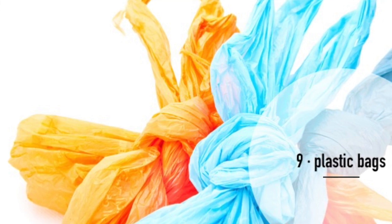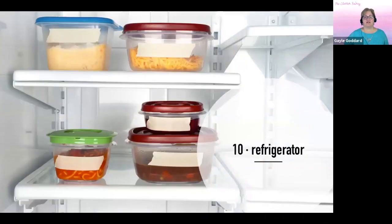So find a solution to turn these out, and go to the grocery store with your reusable grocery bag so that you don't bring so many home. The refrigerator, you have to clean it out. Everybody puts leftovers in, and then they get shoved to the back, and then they turn into a science experiment and they start growing hair.